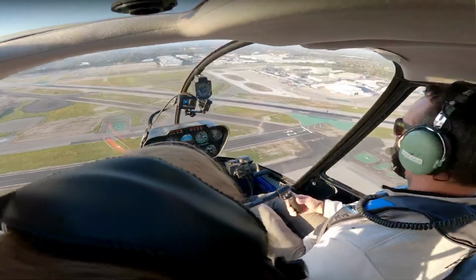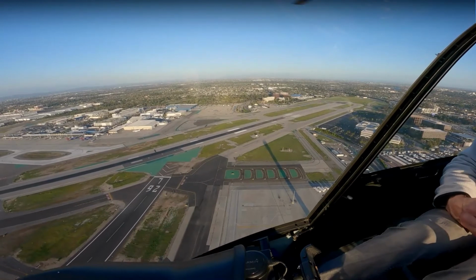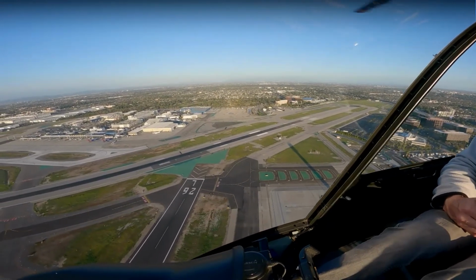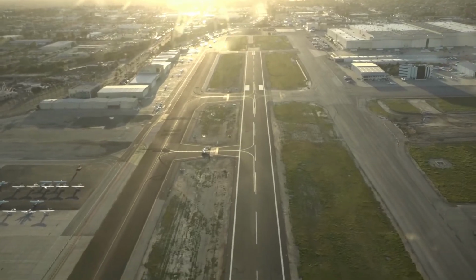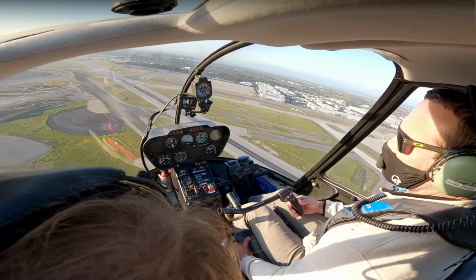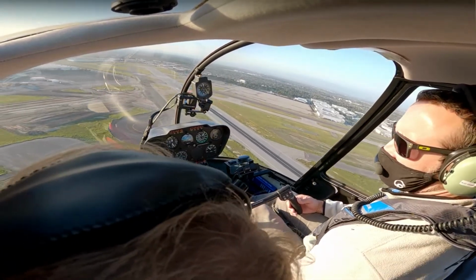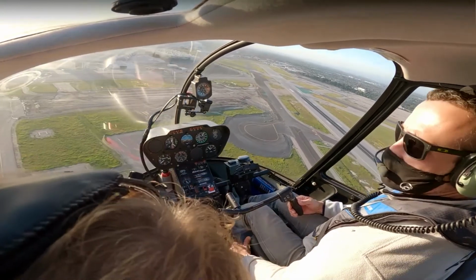Alright, just bringing us into land right now. We've got to cross all active runways here at Long Beach at 500 feet, which is a little bit challenging, because then we come into an extremely steep approach, as you can now see, coming across 26 left here, got 30 ahead of us. Essentially I'm slowing down to like 30 knots, maybe less right now, and bringing us into a very tight left-hand turn, so we're pretty much stopped right now, and we're just starting to descend.